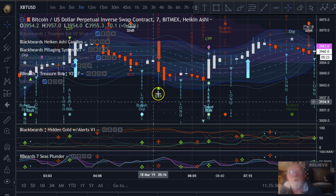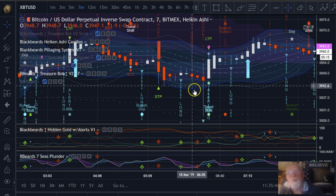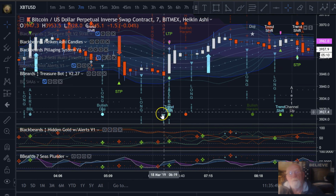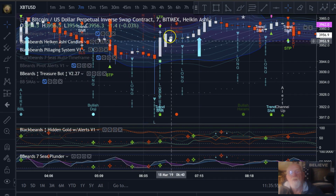Trend shift. Short, take profit. She came back down. She reversed. She reversed again. Got this long wick, but we got a long signal from it. And we rode it back up.